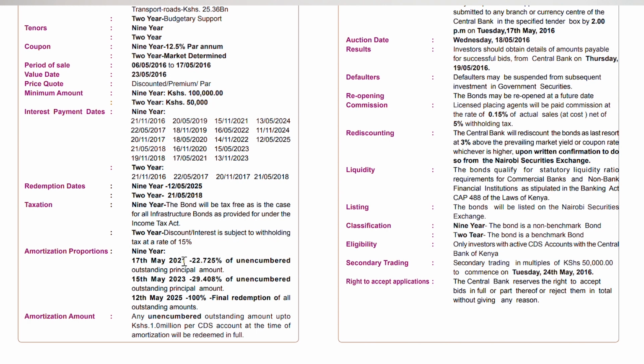Then on 15th May 2021, you'll get back another 29% of your principal amount. Then in May 2025, now you get the full amount. The coupon is dependent on the outstanding principal amount. Please note, this mostly applies for IFBs. That is a note that for any outstanding amount up to 1 million per CDS account, the full amount will be redeemed in full during the first batch. So you'll get all this information in the prospectus. But for the normal bonds, you'll find that the maturity is up, like this 2-year. The full maturity will be at the end of the 2 years, which is from 2016 to 2018. So you'll just receive these 4 coupons and then maturity in 2018.